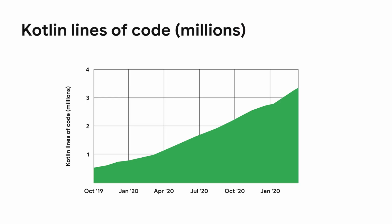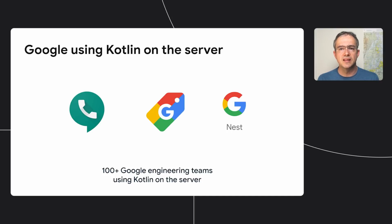We have adopted coroutines as the future for concurrency across both Android and server applications written in Kotlin. As a result, the amount of Kotlin code in Google's monorepo is rapidly growing. We now have over 100 teams and several thousand engineers using Kotlin across Android and server applications. Kotlin is powering the servers for some of our biggest products, including Google Voice, Nest, and Google Shopping.